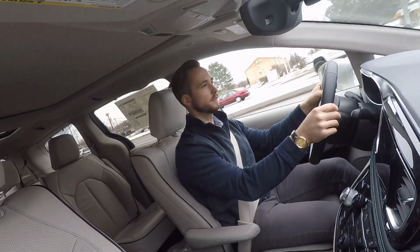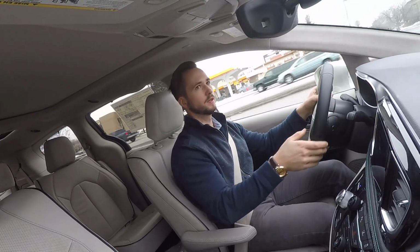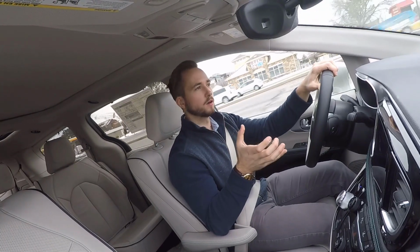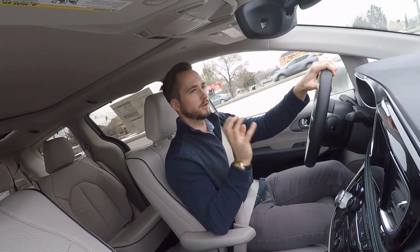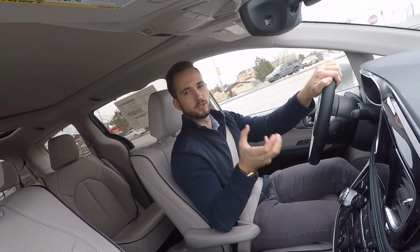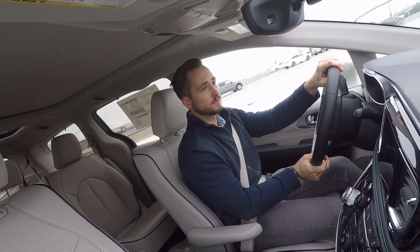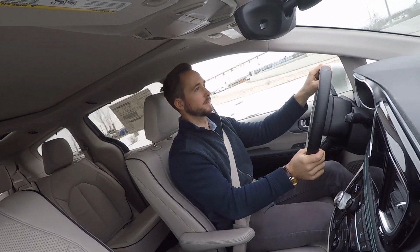We are going to take this on the interstate just to get a little bit of acceleration. Obviously, a lot of buyers getting this van aren't really going to care about speed and acceleration, but it's still got to get you up to highway speeds at a relatively good rate. So we're just going to see how it handles in that environment, how it drives on the highway, how smooth it drives, and all that.